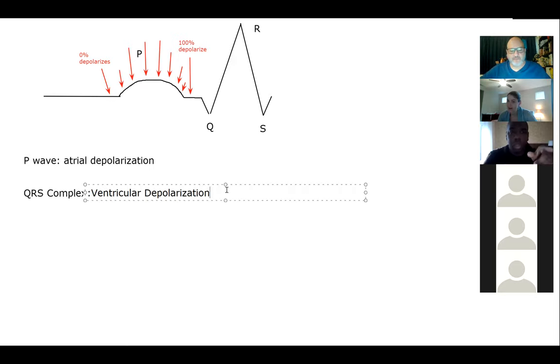As the wave is propagating through the AV node, you see that time lag because it has to move through more viscous fluid. But then once it reaches a certain point, it's able to fully and rapidly propagate through the ventricles. So that's why you see that major spike in membrane potential, because everything is depolarizing at once. And then as it flows through and away from the electrode, you get that negative spike. That is part of it. You are correct. Those are the events that are happening in the ventricle.